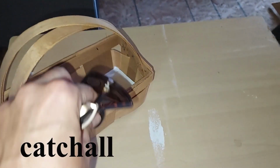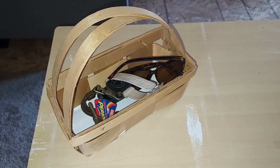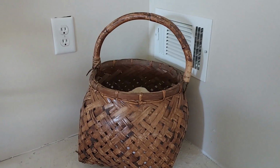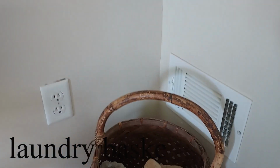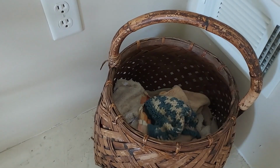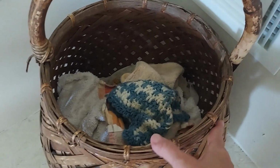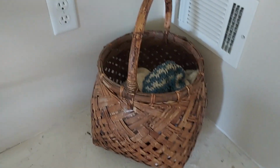How about when you first come in the door, a place to toss your keys and your sunglasses? Since our laundry room is upstairs, I keep this basket down at the bottom of the steps to put the hand towels, dish towels, and random laundry items that accumulate downstairs. The basket handle isn't in the best shape, but we'll just turn it to the corner. Looks good to me.